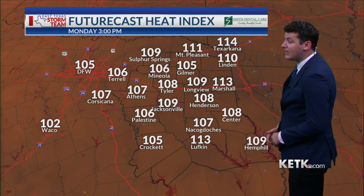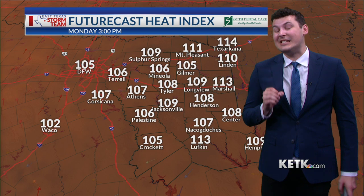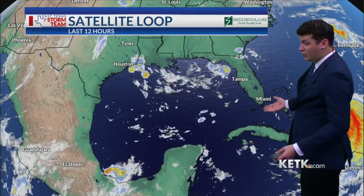You factor in the humidity, and it's going to feel about 10 degrees warmer. 108 to 110 are going to be those feels like temperatures out there. Heat advisory is in effect through this evening, and we're likely going to have another one as we go through your day on Tuesday.